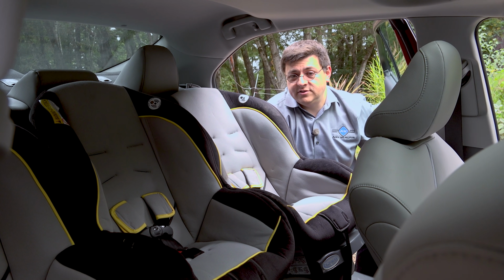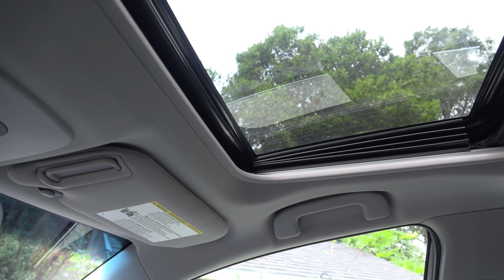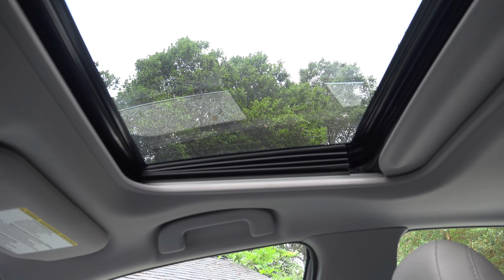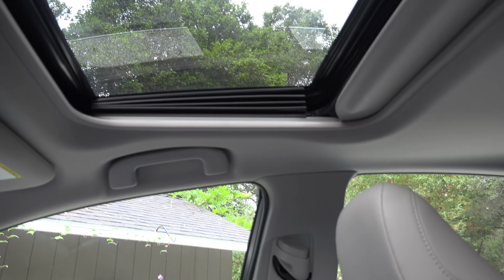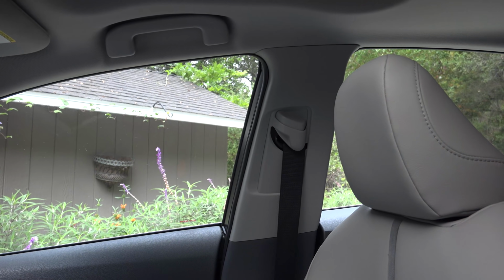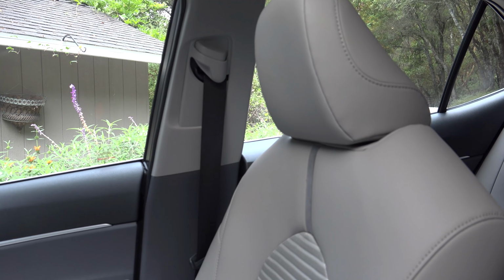As we look around the interior, keep in mind we are in the SE trim of the hybrid, so there are a few things that are different depending on the trim level that you get. Our model has the optional moonroof, and we also have height adjustable shoulder belts for the driver and the front passenger. The headrests are 2-way adjustable, and the seats in our model are New Lux trimmed with a fabric center section.